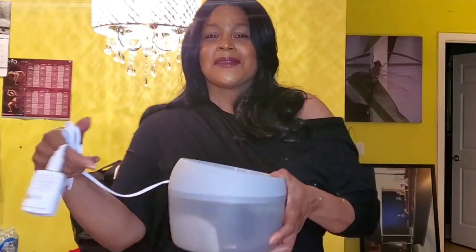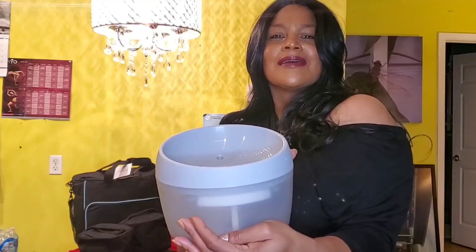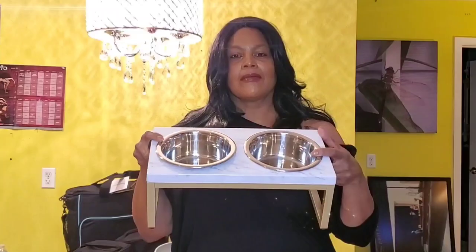Quench your pup's thirst with this Frisco Round Pet Fountain. 50 ounces of water quietly circulates through a replaceable filter sponge and a carbon filter, so your dog will have clean, clear, fresh water all day. Good for both dogs and cats. A 6-foot cord, round shape, and gray color will fit your home regardless of your decor.